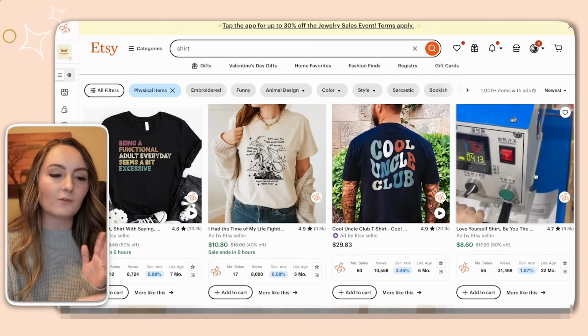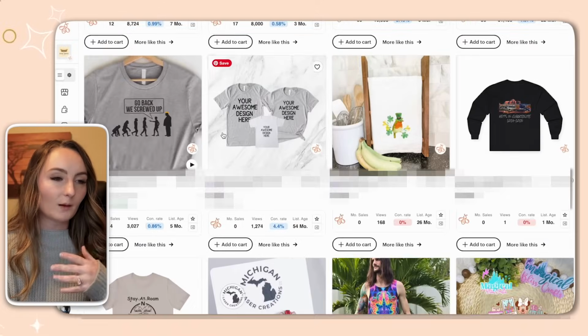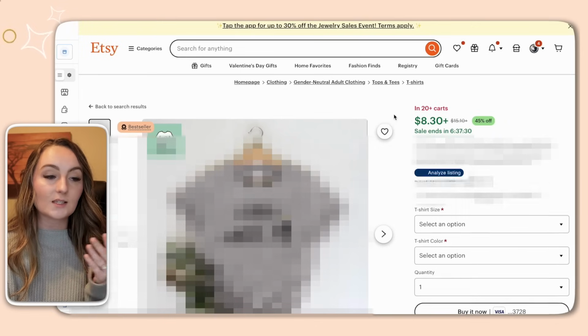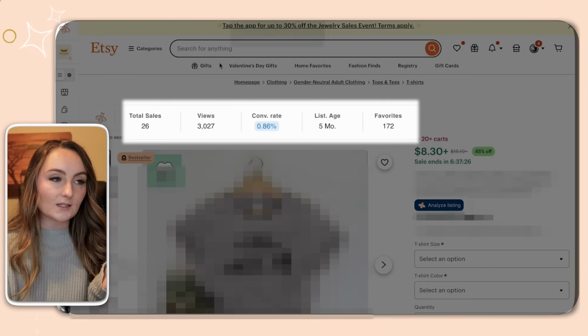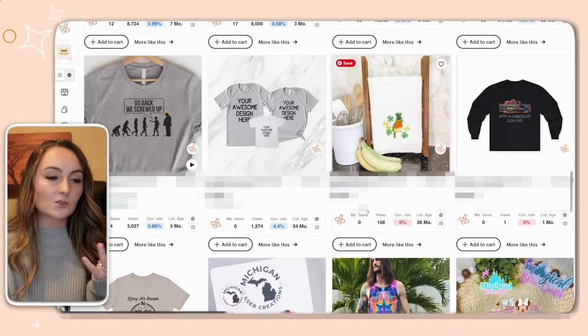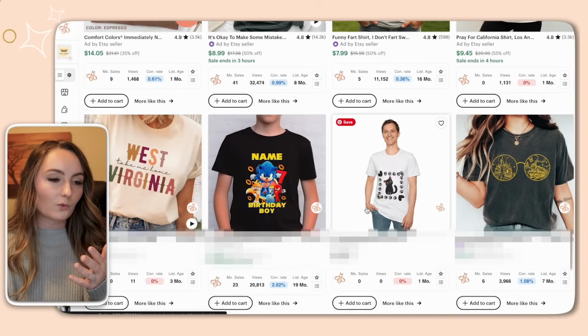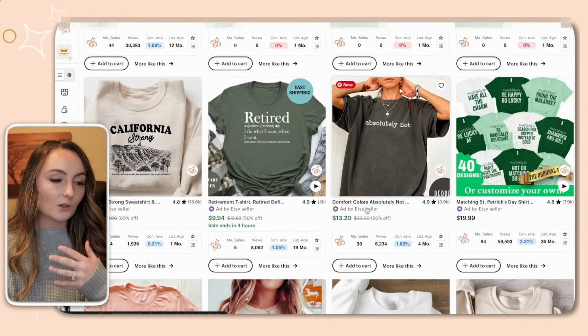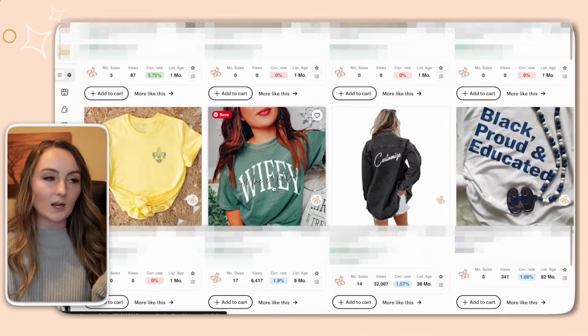This is one of the ways that I find a lot of those listings is just sorting by most recent and then opening up these listings and seeing, okay, this one's in 20 plus carts right now and it's only 5 months old, has sold 26 times. If you keep scrolling down, they're not all going to be winners, but when you go through here and click on different ones, you'll eventually find some that have sold really well today. Like we'll try another one.